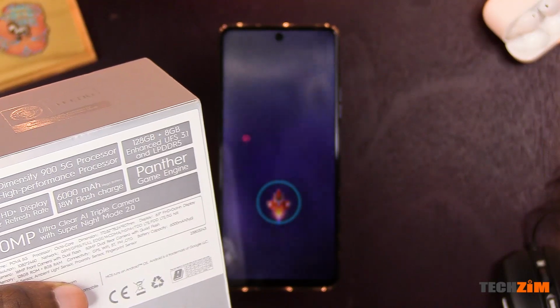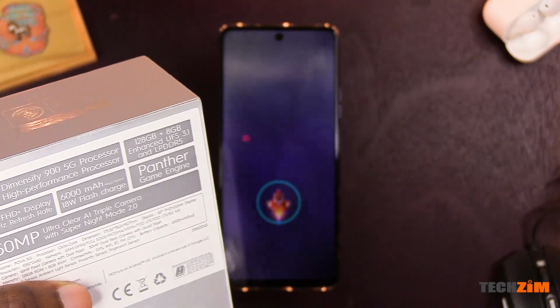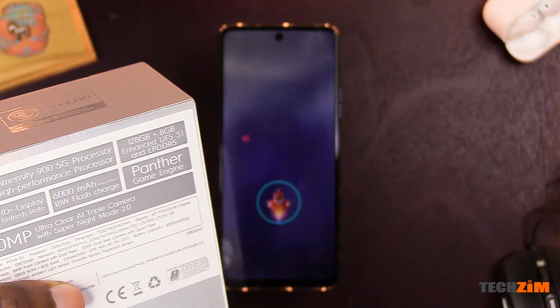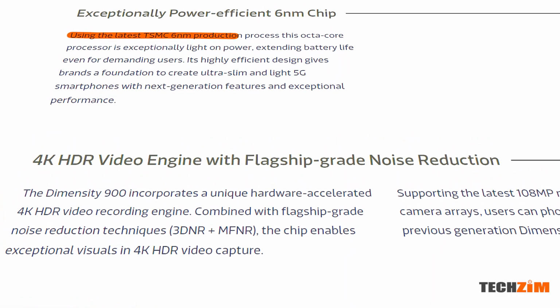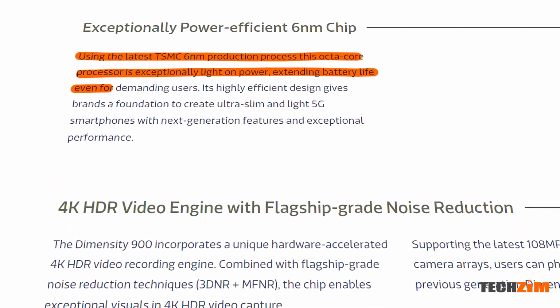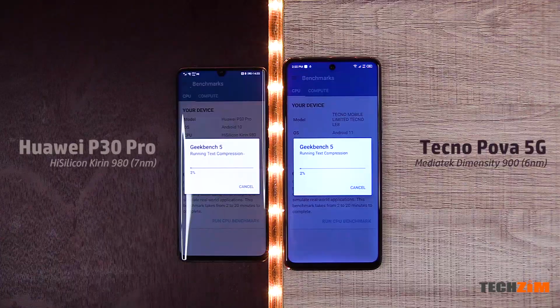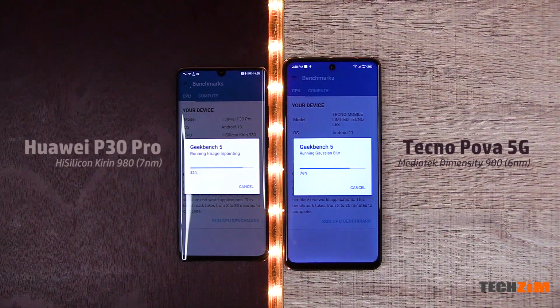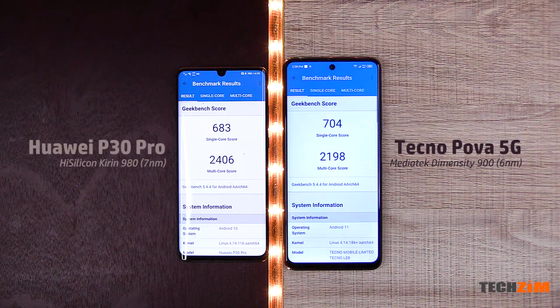Back to performance. The reason behind this very impressive battery life lies within the processor, the MediaTek Dimensity 900. For the uninitiated, the Dimensity 900 is built on a 6nm process, which makes it very power efficient but also providing bags of performance. From the Geekbench scores, you can see that the Dimensity 900 outclasses the Kirin 980 on single core performance, which it owes to that 6nm process.